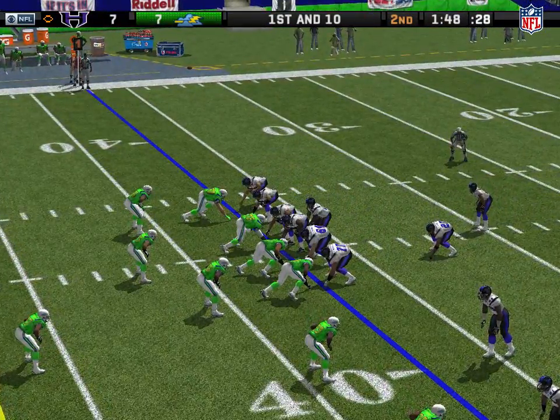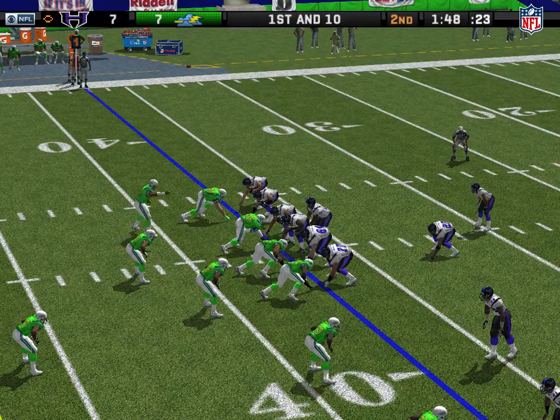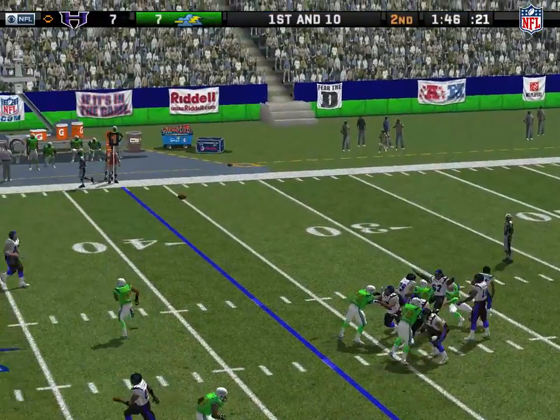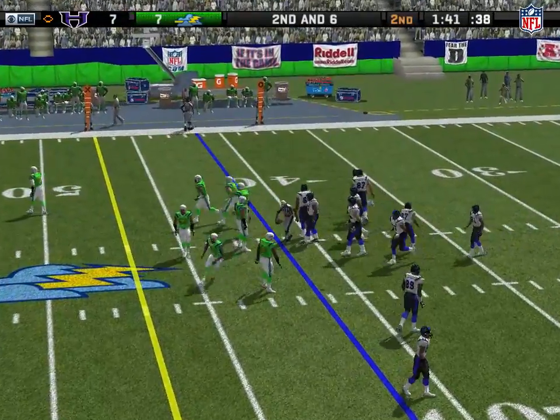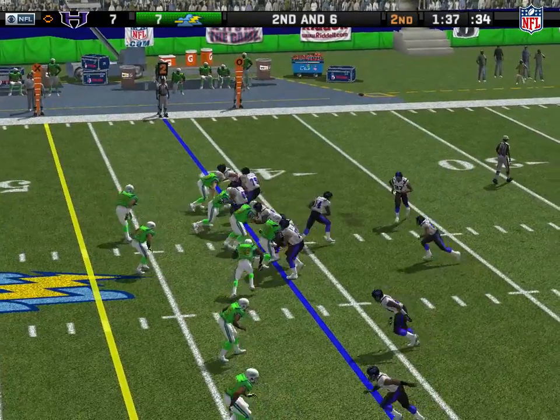The Thunder come out in a 4-3. He hits his receiver. Simmons is there for the tackle at the 41-yard line. What they're doing here is keeping the defense from huddling up, and it keeps the same defense on the field.